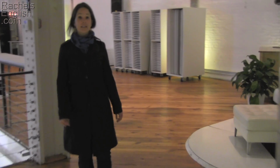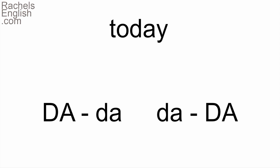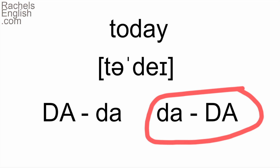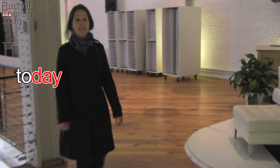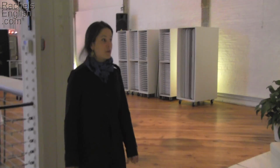So we came back today. Today. Dada or da-da? Today. Da-da. So we came back today, so that we could sort of think about decorations and layout.